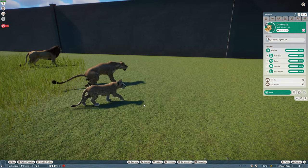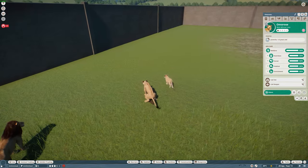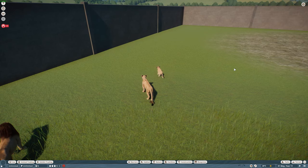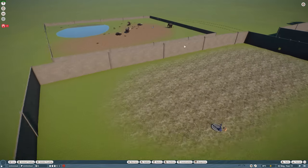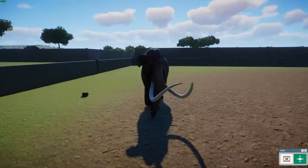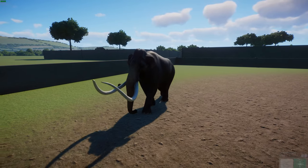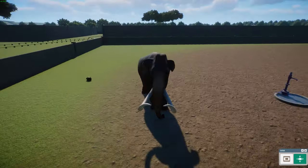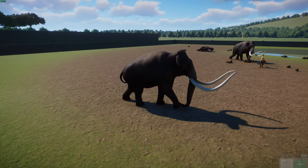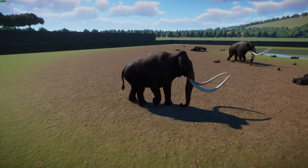So, yeah. Now we get to move to our last animal. Another American extinct giant. We've got the Columbian mammoth. And who doesn't love the Columbian mammoth? So the Columbian mammoth lived around North America as recently as 11,000 years ago.